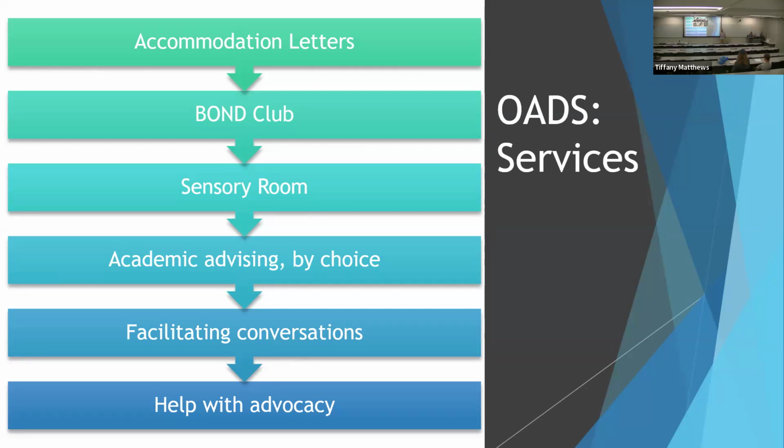please join us. And we also have a sensory room available on campus if anyone is overwhelmed or having a panic attack or just needs a private place to debrief. We have that available at the Middletown campus.